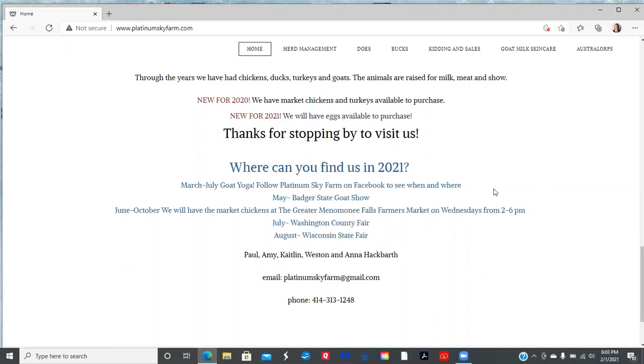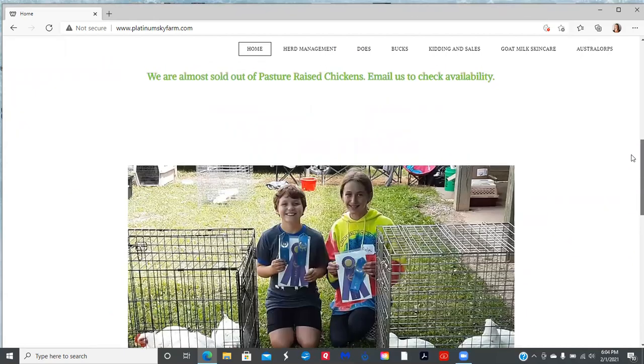Last year we tried goat yoga for the first time, and that was really fun. We had a great time doing goat yoga events. We're definitely going to be doing more of that this year. Our farm also does local shows. We've been to one national when it was in Madison. We show at our county fair, and we also show at the Wisconsin State Fair. So a little bit about who we are.